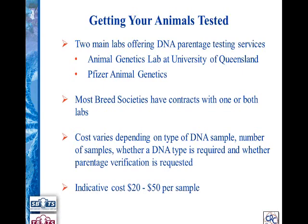You can go direct to those labs, but the important thing, I guess, is that many of you are members of different breed societies, and the breed societies all have different contracts with either one of the labs or both of the labs. So when you start looking at doing some parentage verification, if you're interested in it, first of all ask your breed society whether there is a particular lab that you need to deal with, and whether they have a contract with them. If the breed society doesn't have a contract with one of these labs, then I would really suggest that you put some pressure on them to do it. The main benefit is obviously that the breed society offers the test at a subsidised rate. They're the two labs that you can get the testing done through.